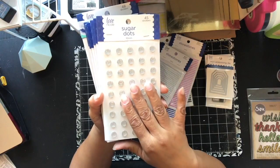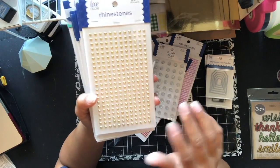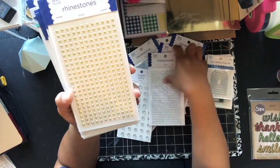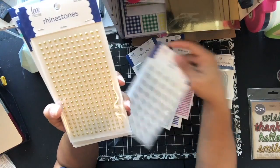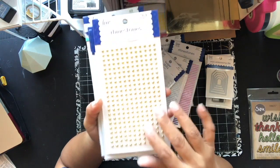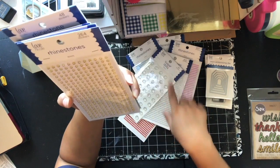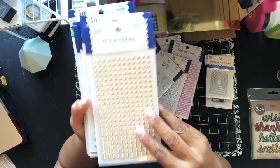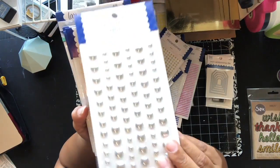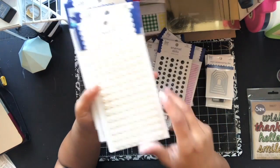I got some of the sugar dots, 10mm, and these are 45. And these were, I think, $3.99 with 40% off. So they were like $2.40, and these were like $1 and some change. And then these gold ones, they're opaque, so it's not like the clear rhinestone. These look more metallic on the inside. It's 264 of those. These are just some silver enamel dots, and they're 6, 8, and 10mm, and they're 72. And then I got them in black. They're the only enamel dots they had because I would have got other colors.